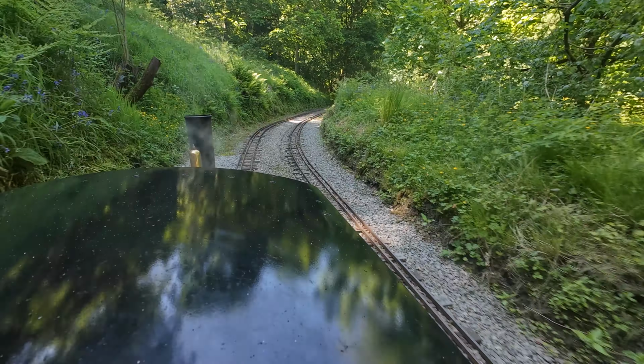Well, I'm just having a short break now, and Russ has taken over my loco while I walk up to the top of the line where the cutting is. Train waiting here for passengers. There must be some kind of an event going on over here. I think it's a birthday party, have a look at it.